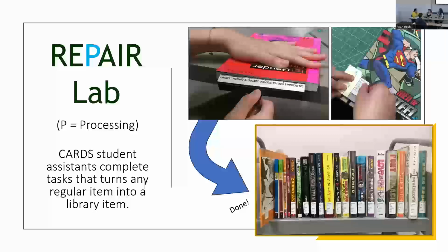And then the P is processing. Processing is taking something that's just your regular item from a warehouse, from a bookstore, from a distributor, and then making it look like a library item. We put a barcode on it so that students at the Access Services Circulation Desk can check it out so you can take it home. We put a call number label on it. These call number labels are representative of the item's location within the library. It's kind of like the book's address. So this makes sure that you can actually find it.